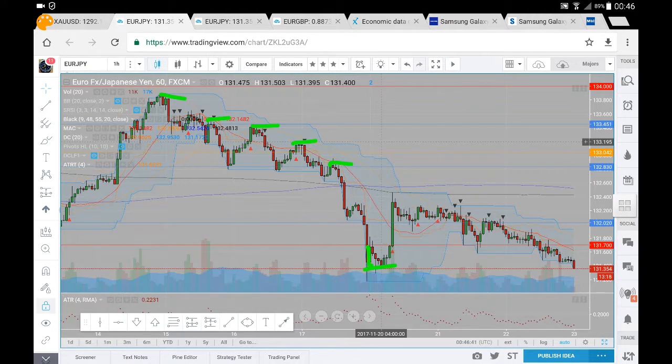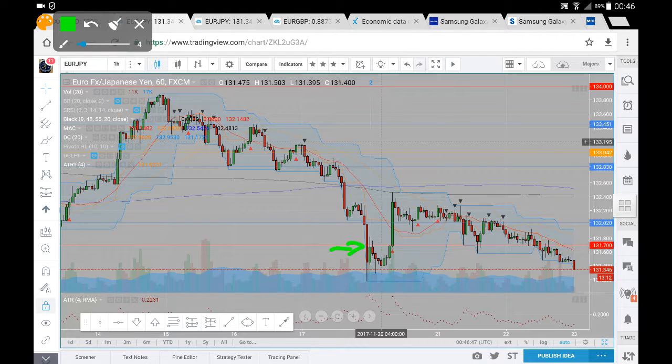We did come down and find some support in around this 89.20 after having this blow-off candle just here. Usually a blow-off candle is a very strong move to the downside, near pretty much the end of a trend. Very strong candle, usually one large push by the bulls or the bears. Now we've had this strong move down, and as we would expect, we saw some retracement.